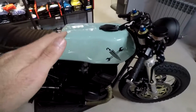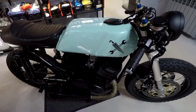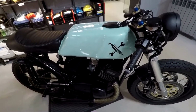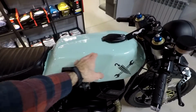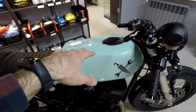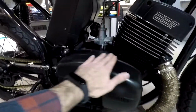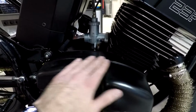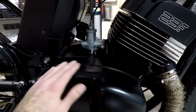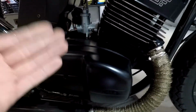The owner found it on the local buy-and-sell website. He quickly bought it. It was not only the gas tank, the whole bike was for sale. He sold the bike and put the gas tank on this project, and it fits perfectly. The engine itself has this powder coating finish on the surface, and it looks so well made. It looks like it was supposed to be like that.